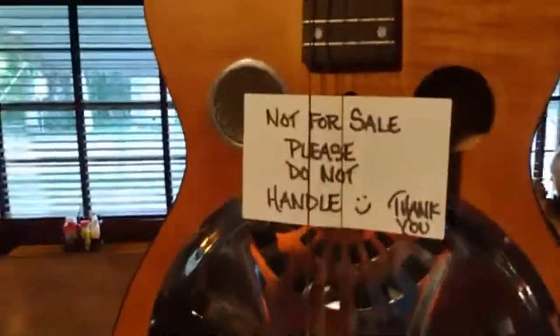Right behind her. Oh, sorry. This guitar here, not for sale. They have a stage here, I guess. Sometimes people play. There's a regular guitar case. Oh, there was a guitar case here earlier. I guess I did buy it.